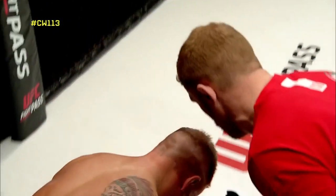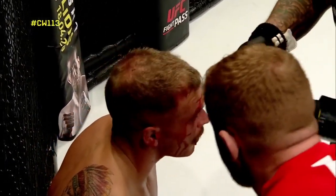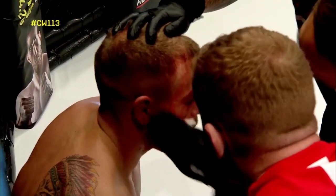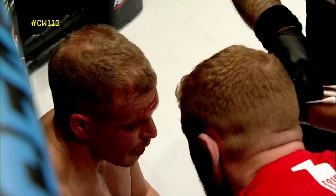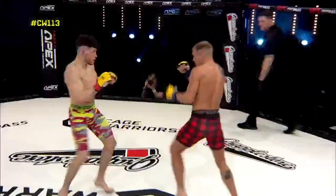It's just not a Perry Goodwin fight unless someone's bleeding all over the cage. Look, as long as no blood goes on that beautiful moustache, I'm going to be okay. Just direct it away from that moustache. That's my only request. And that cut seems to be, yeah, it's right over the right eye.